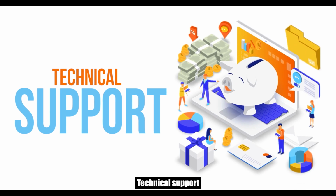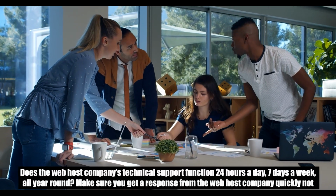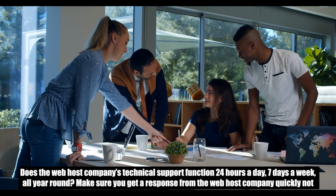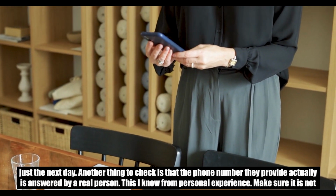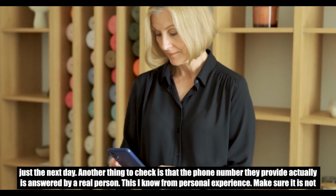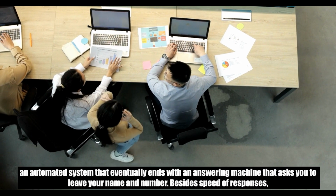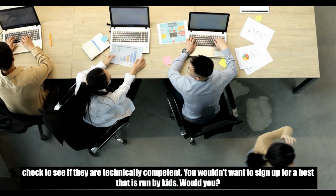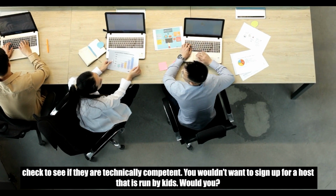Technical support. Does the web host company's technical support function 24 hours a day, 7 days a week, all year round? Make sure you get a response from the web host company quickly, not just the next day. Another thing to check is that the phone number they provide actually is answered by a real person. This I know from personal experience. Make sure it is not an automated system that eventually ends with an answering machine that asks you to leave your name and number. Besides speed of responses, check to see if they are technically competent. You wouldn't want to sign up for a host that is run by kids, would you?